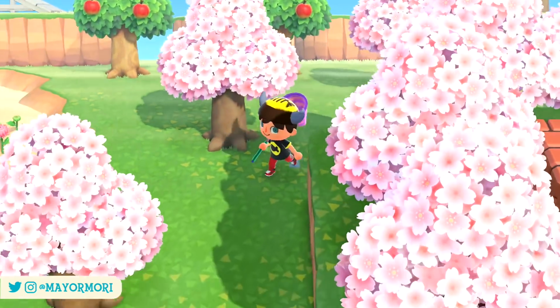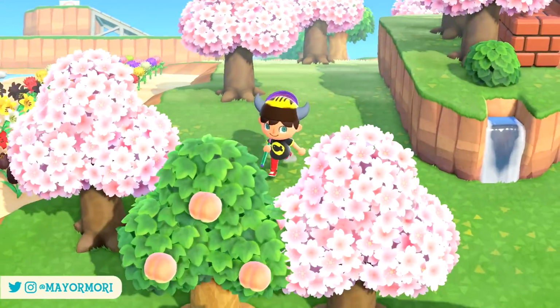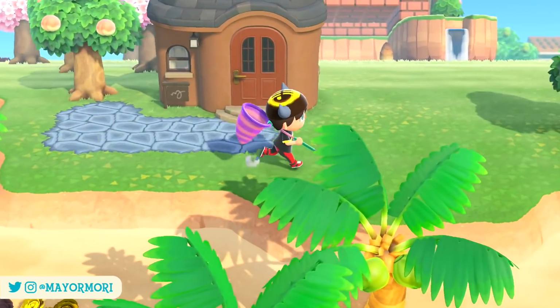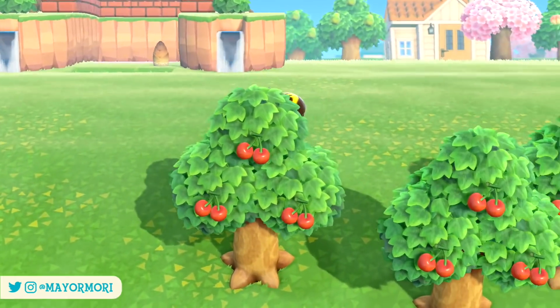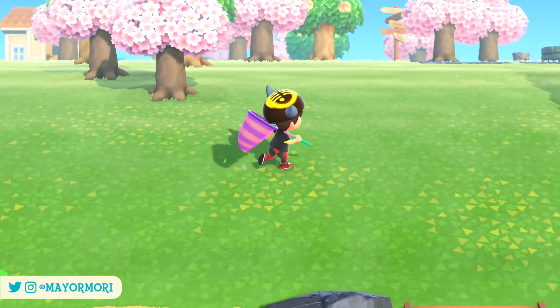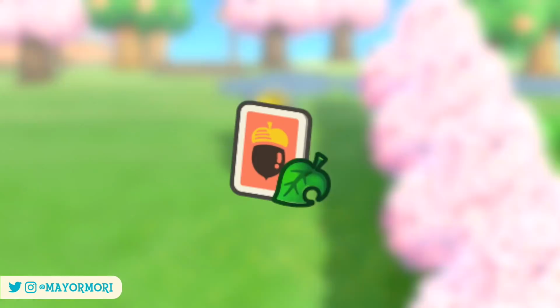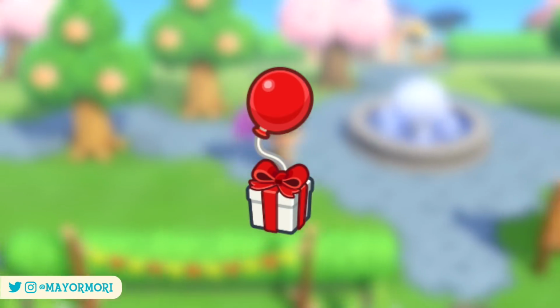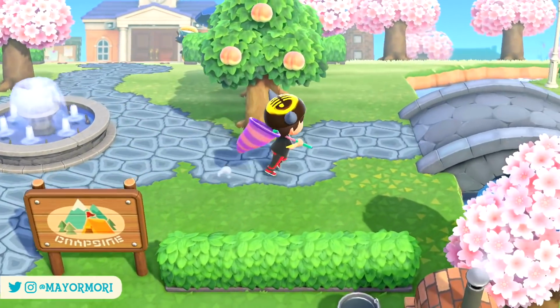Now, this should be useful especially for the newer players out there who have only just picked up the game. However, a couple of other things to note is that new players may find it slightly more challenging to find seasonal recipes compared to experienced players. This is simply because they know less recipes, meaning the pool of recipes available to drop from balloons is much larger at the start of the game. Don't worry though, you'll find them soon enough.